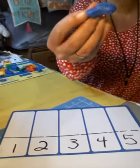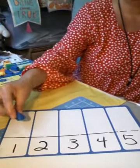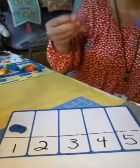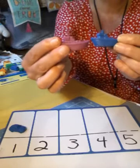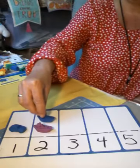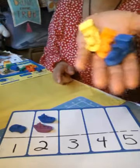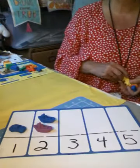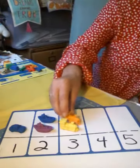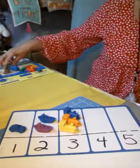I have one car, so I'm gonna put my one car in my one slot. One car. I have two boats, and I'm going to take my two boats and count one, two. I have three choo-choo trains. I'm going to count out my choo-choo trains. One, two, three choo-choo trains.